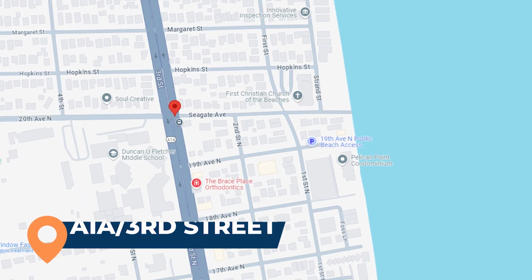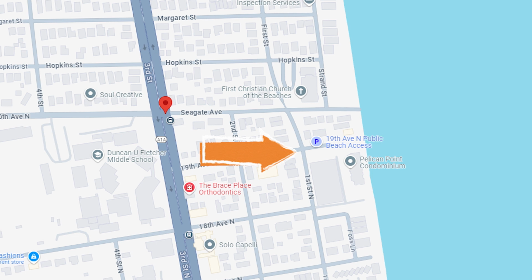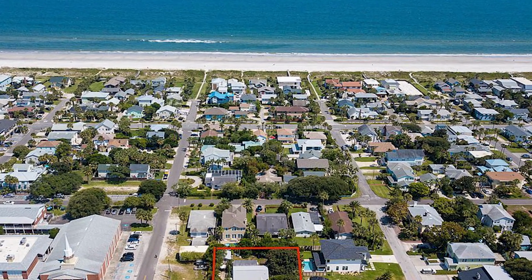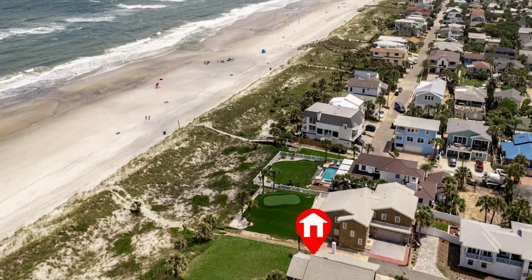So when we're looking on a map, we can divide Neptune Beach into three different pieces or slices. We've got the slice which is A1A or 3rd Street, which is our main boulevard, and you go east of there to the ocean. In between there, we have oceanfront properties and a lot of beautiful townhouses, beach bungalows, some duplexes. It's a really beautiful spot.